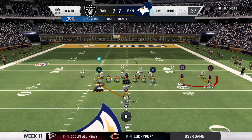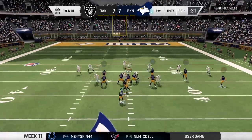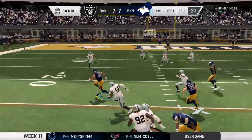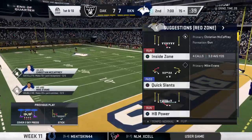Ball up to the 35 now as they come up on 1st and 10. Following the interception here, Mariota. Over the middle here to Brown. He's got a first down and much more inside the 20. These two teams all tied after one.